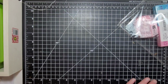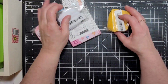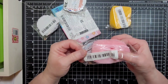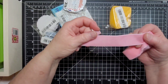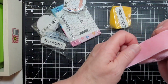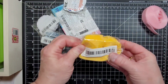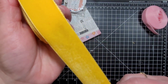And then I bought, I'm recovering from a cold. Oh my goodness. This is so cute. Velvet ribbon in pink. I love that. Oh, so cute. Totally going to use that in my journal. And another one in yellow. I'm into the yellow and pink thing. Yeah, super cute.